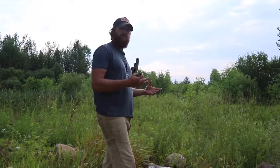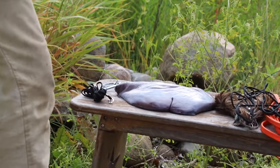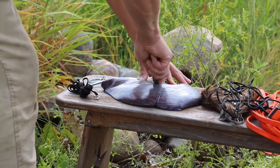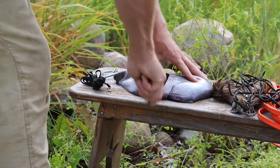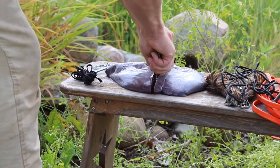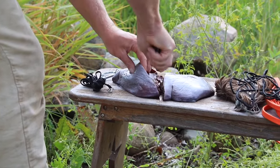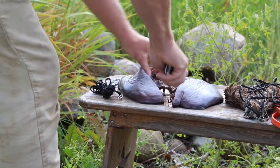I always have one or two in my freezer. This is a full one from last season that I kept. It's too big. I don't need the whole thing. So what I'm going to do is just cut it in half. This will be what I use this summer in preparing for the fall. So just cut it in half.